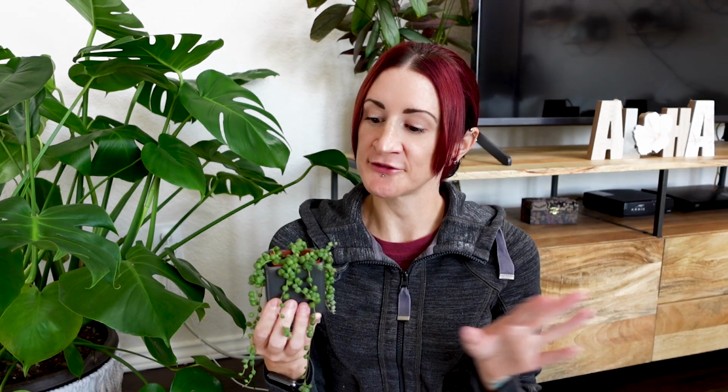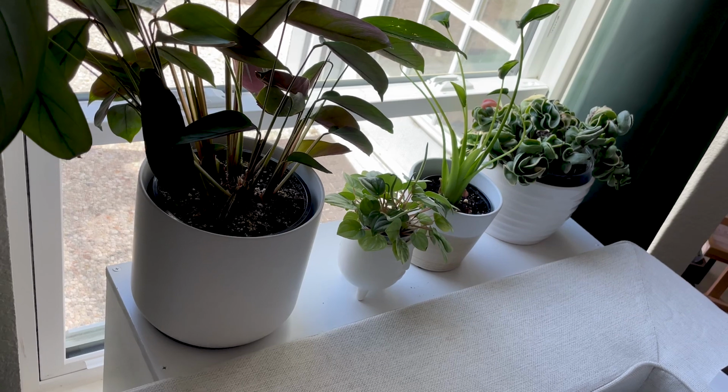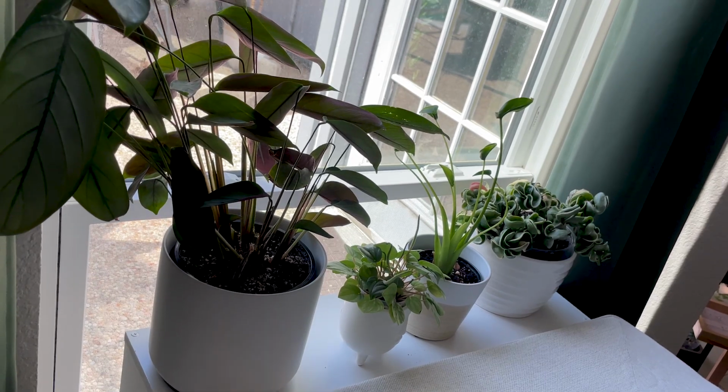And I did actually have to relocate her for the summer because even though she was on one of those shelves on the wall in my living room that's fairly close to my southern facing windows, when we stopped getting direct light coming through those windows, the level of light that she was getting really was not enough. So I did recently build some shelves to put behind my couch. As you can see here, they're just simple shelves. I had some leftover wood from another project, and I just made these and spray painted them white so I could put plants back there.